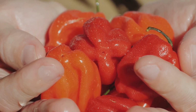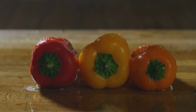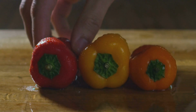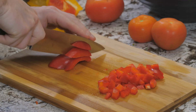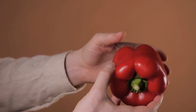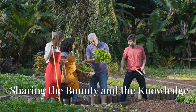It's about engaging all your senses in the experience. The vibrant colors of your peppers, from the deep green of unripe bell peppers to the fiery orange of habaneros, add a visual feast to your plate. The fresh, earthy aroma of peppers being chopped or roasted fills your kitchen with anticipation, and the crisp snap of a fresh pepper as you bite into it is a reminder of that special connection between your garden and your table.